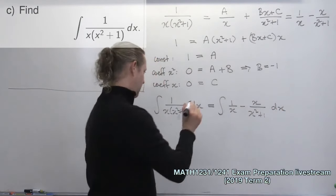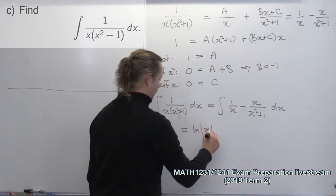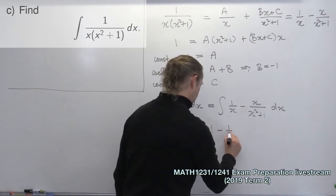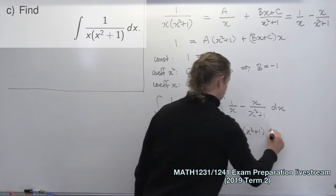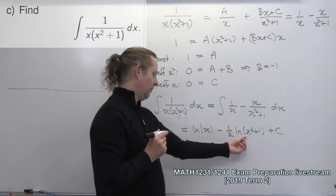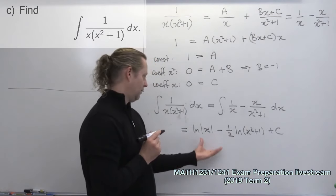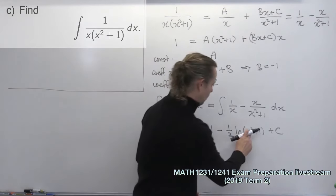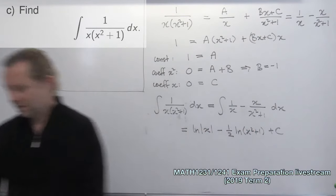And these you should be able to just do straight away. The integral of 1 over x is the natural log of the absolute value of x. And then we've got minus 1/2 log of (x squared plus 1) plus c. You could use some log laws to rewrite this in a different way. This could become the log of the square root of x squared plus 1, and then you can combine these as the log of the absolute value of x divided by the square root of x squared plus 1. But I think it's fine the way it is. Okay, so that's that one done.